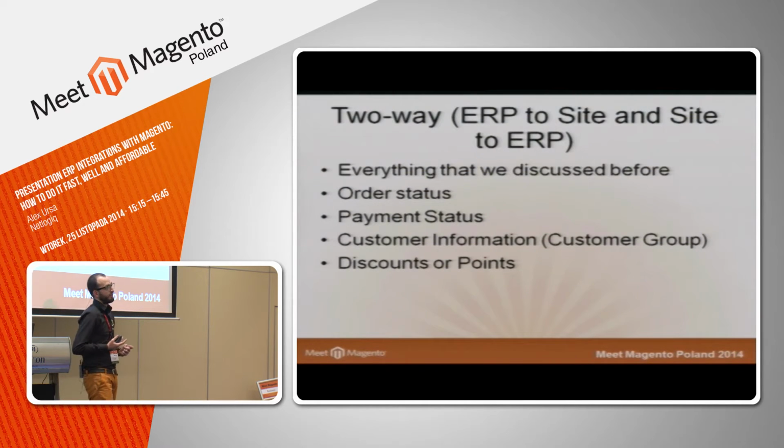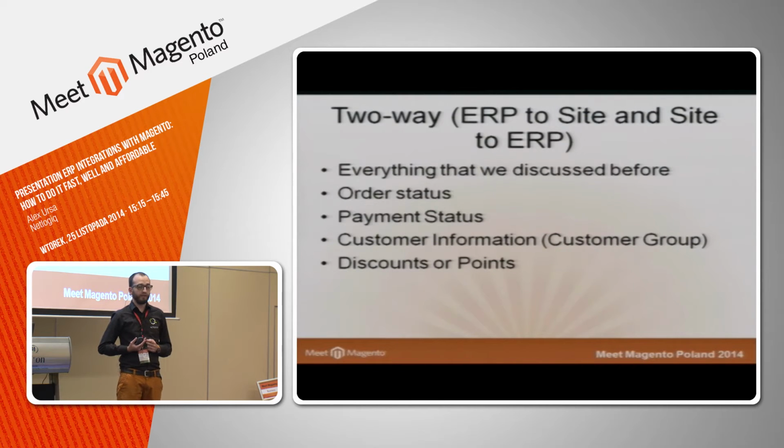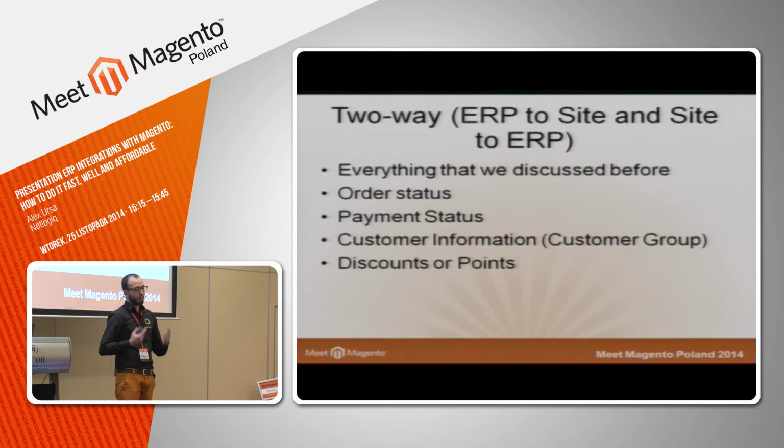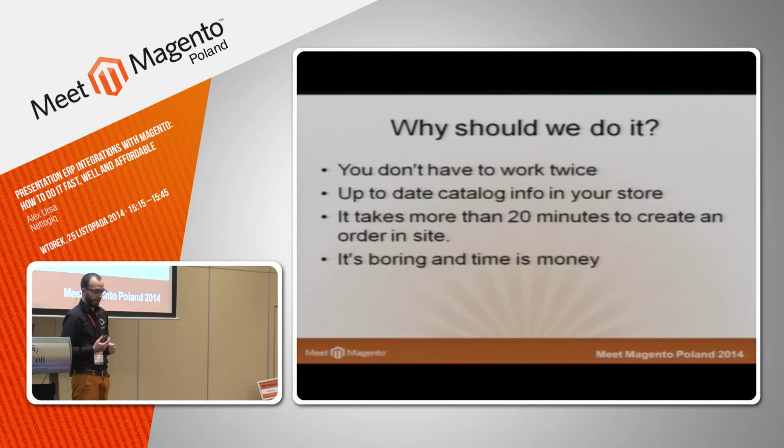Also about the payment status. In Romania, this is an important issue because only 10% of the people are using a credit card to pay for products when they order online. So it's very important to know if the customer has to pay on delivery, so cash on delivery, or if it was already paid. Also, customer information. In which group do we have him? And more and more in the last years, we talked about discounts and loyalty points.